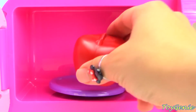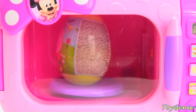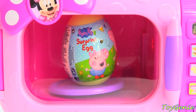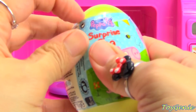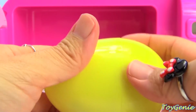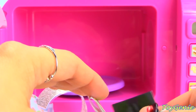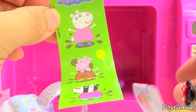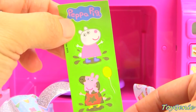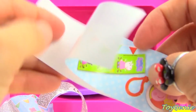Let's microwave an apple next. We have a Peppa Pig surprise egg. We have a bunch of jelly beans and a Peppa Pig magnet, plus some stickers. Super cool. We have Susie Sheep, Peppa Pig, and Zoe Zebra. And here is the collector's guide.